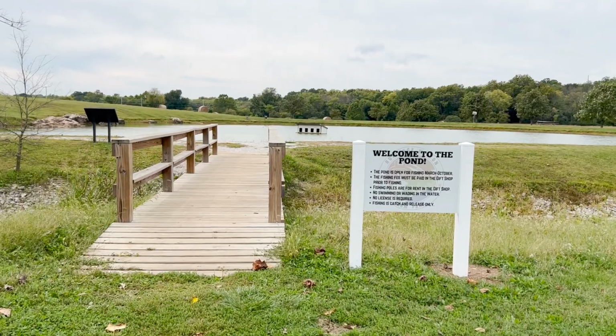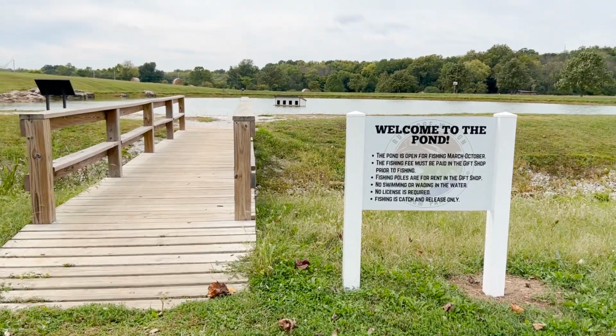Now, I'm pretty sure the pond to fish in costs a little bit of money, but if you don't have a place to go, I mean, it's a stocked pond ready to go for a kid.